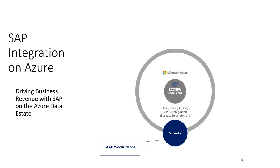In addition to that, Azure provides an enterprise-class security solution with Azure Active Directory. It provides you single sign-on between SAP and all the Azure data services, so that the user has a single sign-on experience across all the solutions.